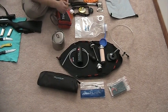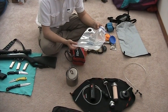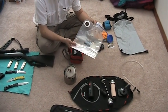So if you do need more water than that, these weigh about 1/3 of an ounce. They're 96 ounces that they hold. They weigh about 1/3 of an ounce. They're rather durable. Nalgene bladders can be found anywhere, rather affordable.